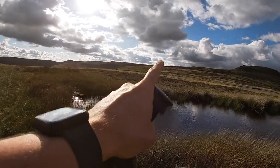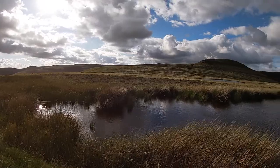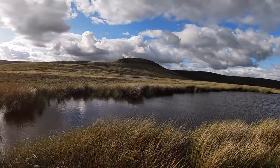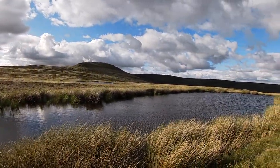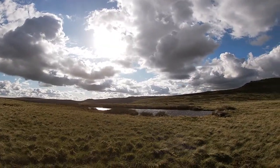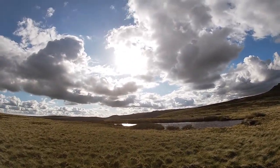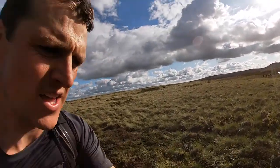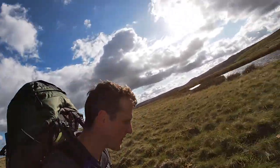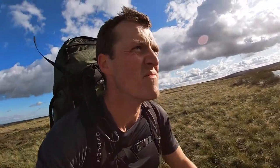Kinder Scout there in the distance. Try and pitch somewhere so we've got the sunset over Kinder Scout. Check the views out, see if there's anywhere suitable to pitch up.